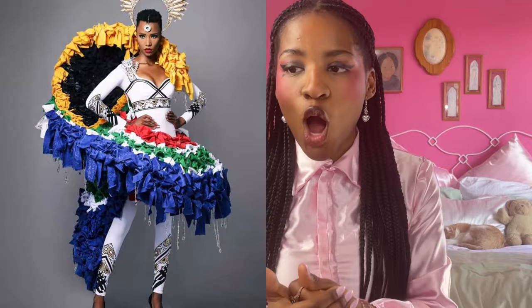Once again, these colors don't look nice together. I just don't know how many ways I can say that. It does not work. No one can make it look good, babe. Look at how beautiful Zozi is, and she looks terrible. She looks like she got dressed in the dark, which is probably true considering, you know, load shedding or whatever.